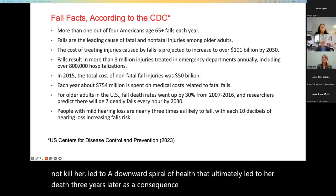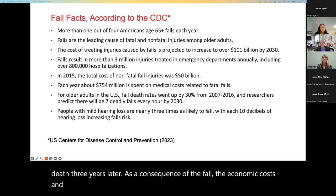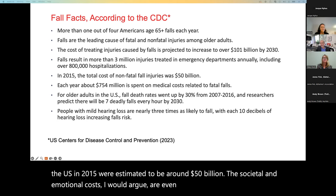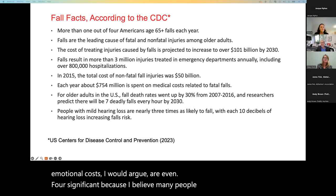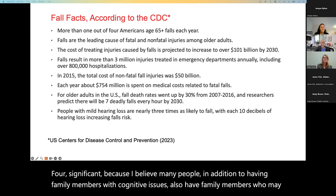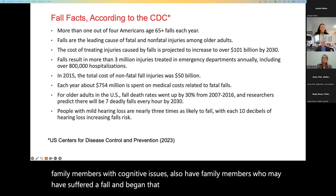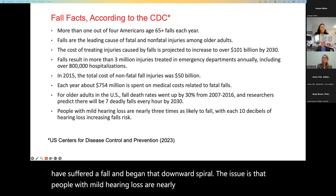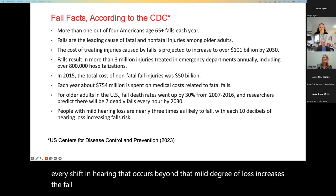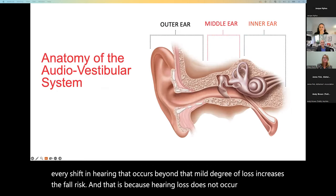As a consequence of falls, the economic costs in the U.S. in 2015 were estimated to be around $50 billion. The societal and emotional costs, I would argue, are even more significant, because I believe many people, in addition to having family members with cognitive issues, also have family members who may have suffered a fall and began that downward spiral. The issue is that people with mild hearing loss are nearly three times as likely to fall, and every shift in hearing that occurs beyond that mild degree of loss increases the fall risk. And that is because hearing loss does not occur in a vacuum.